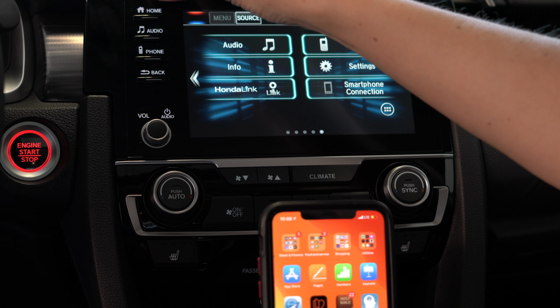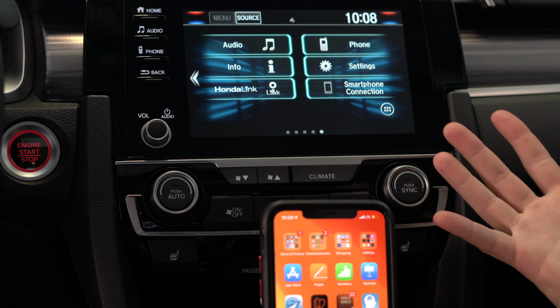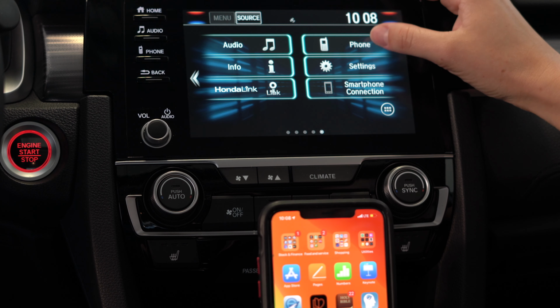Next, I'll show you how to hook up your Bluetooth. In the upper left-hand corner of the screen, you'll notice a home button. By selecting the home button, it'll always bring you back to your main screen where you can then select whatever app you'd like to access next. Let's head to the phone app.